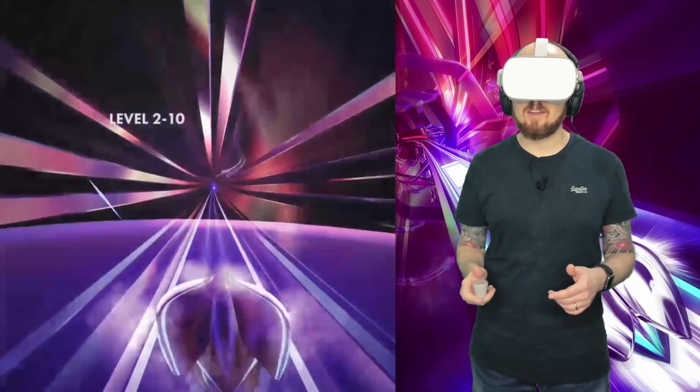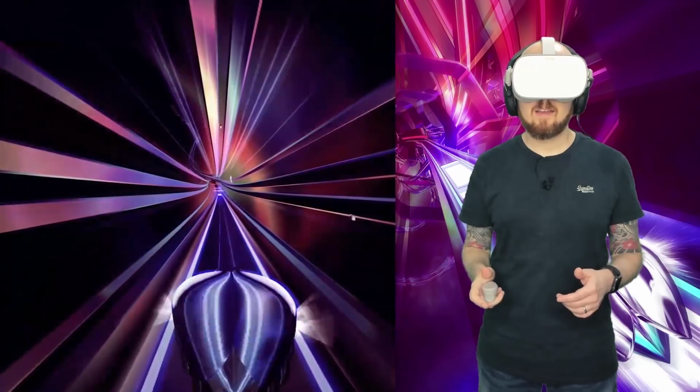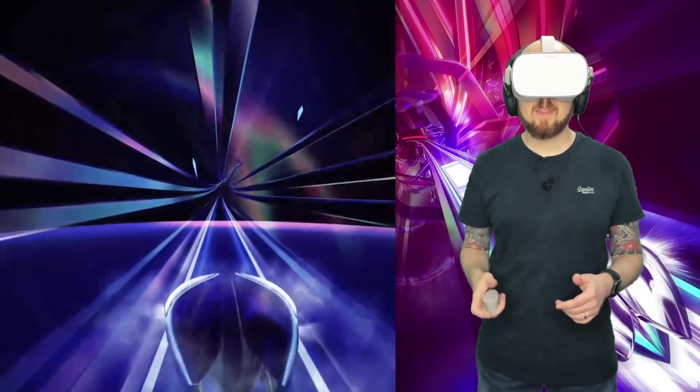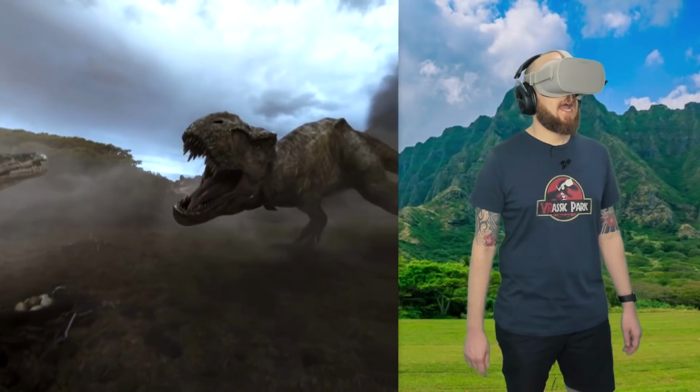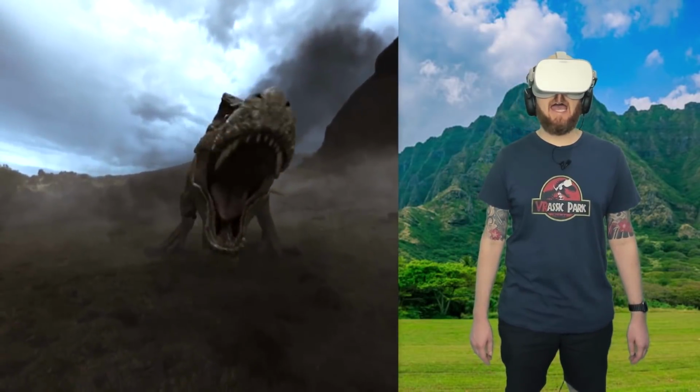The Go is limited though, with its single 3 degrees of freedom controller and 3 degrees of freedom headset tracking, meaning that the headset can't provide room scale VR experiences, so you're limited to a seated VR experience.